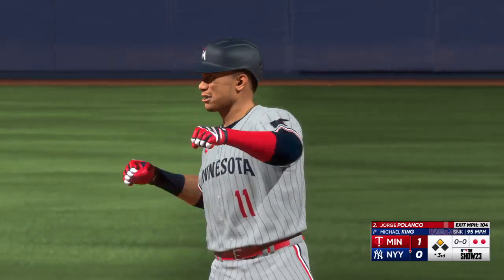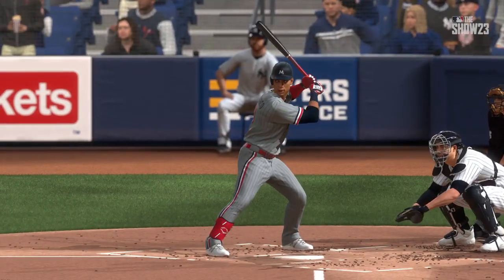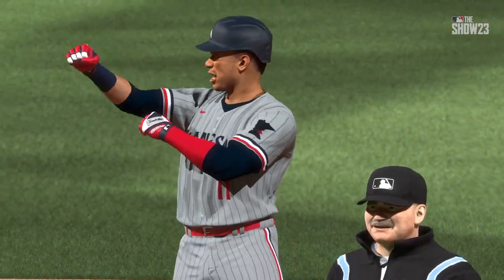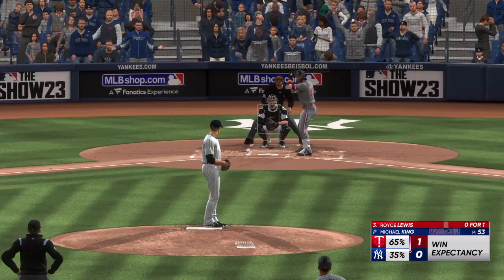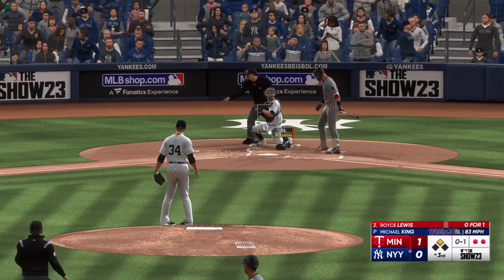Really nice job of two-strike hitting in that at-bat. Pitch was away, and he did exactly what you're supposed to do with it. Drive it the other way. Just go with the pitch. Man in scoring position with two away. Royce Lewis, the next Twin up to hit. That one's in there, 0-1.